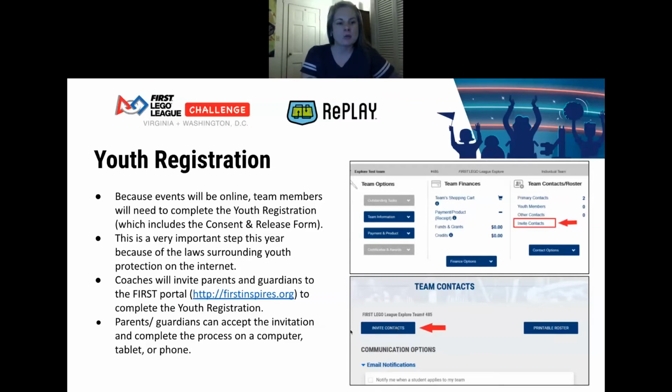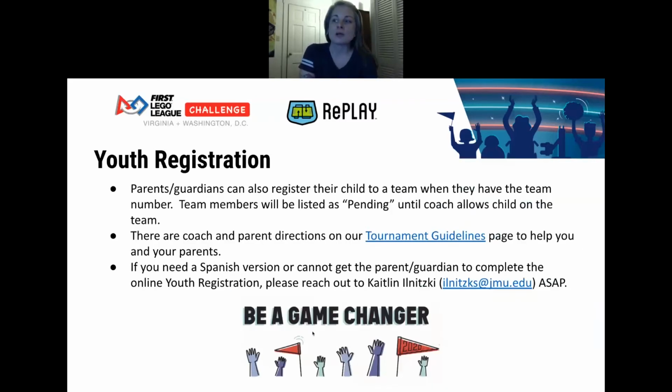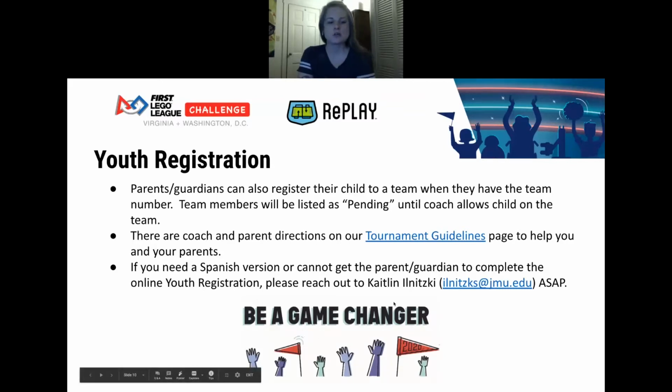In terms of how to do it, I'm going to defer that back to Caitlin. Yeah, so I'm going to take it back here for just a second. On your FIRST Inspires dashboard, you should see your team here. This is just an Explore Test Team snapshot, but this is where you've ordered your product, and this is where you've put in all your information.